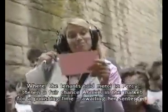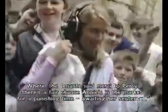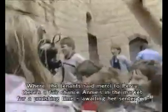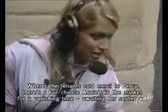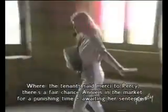Keep going. Back to the helicopter, please. Where the tenant said merci to Percy, there's a fair chance Annie's in the market for a punishing time, awaiting her sentence. Now you can tell her. Annika, could you go back to the helicopter, please? Watch it, let Graham go gently, otherwise he'll break his camera.